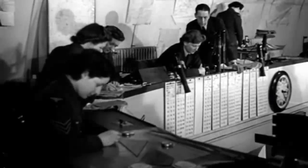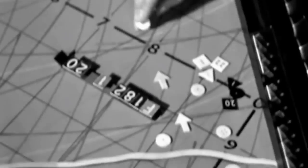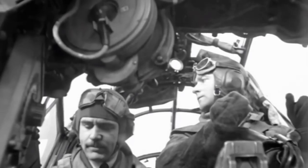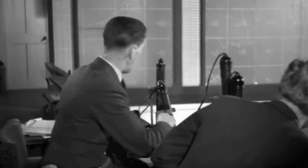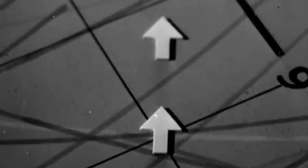Have a check on the speed of fighter 182. Check the speed on 182 carefully. Speed 300, ma'am. Speed's 300, sir. All right. I've taken 182 over Ostend as your weather wrecker. His speed's right, and he's dead on course for Harwich.